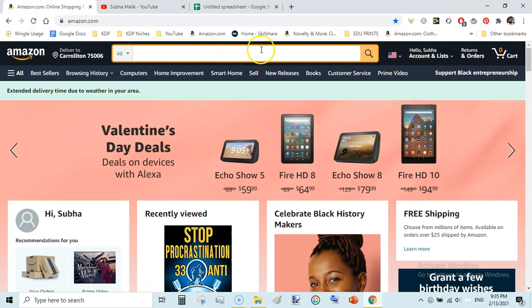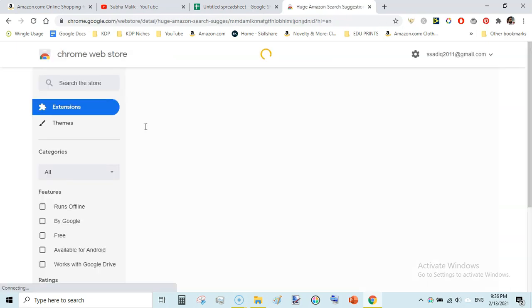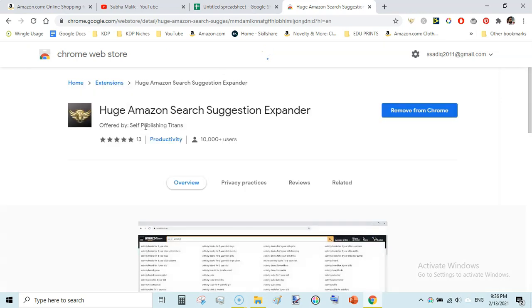So I am using a Chrome extension that's Ultimate Amazon Search Suggestion Expander, and that comes from Self-Publishing Titans. You can search and click on the very first result. This is a Chrome extension from the Self-Publishing Titans. They have another extension as well, but at the moment I am using this one.